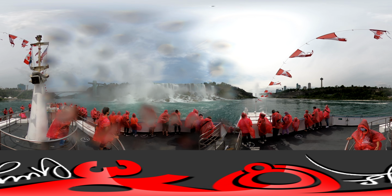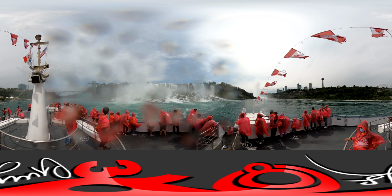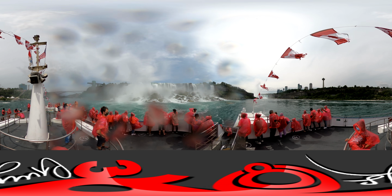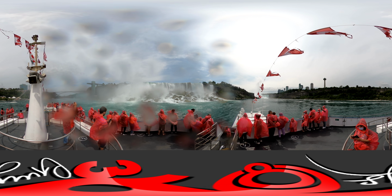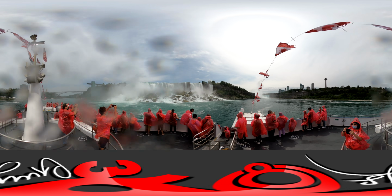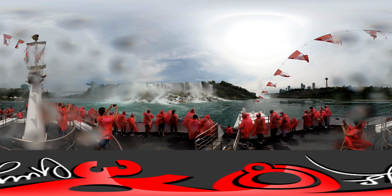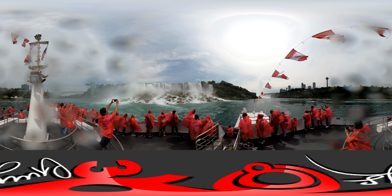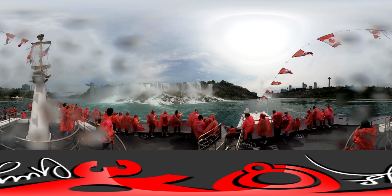Next is Bridalveil Falls. The smallest among the three waterfalls, it is located on the American side, just to the right of the American Falls, separated by Luna Island. Goat Island is much larger and separates the American and Bridalveil Falls from the Canadian Horseshoe Falls. The height of Bridalveil Falls is 181 feet or 55 meters, and remains the smallest waterfall compared to its two counterparts.